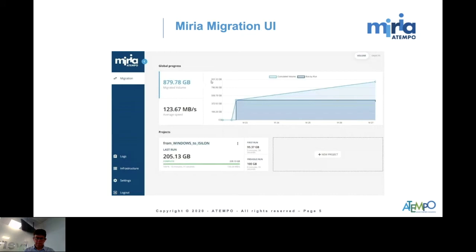And then you have this drawing where you see the cumulative volume and the run by run. For the sake of this example we just have one run, but normally we have various runs. Let's say we do a first synchronization and then incremental synchronizations. And normally the volume will step down after a few runs, decreasing the number of files that you migrate from one sync to the next.